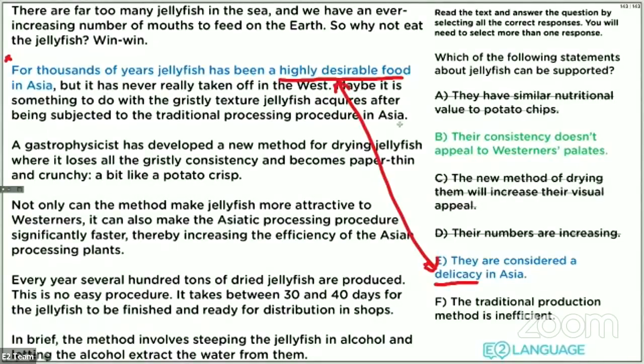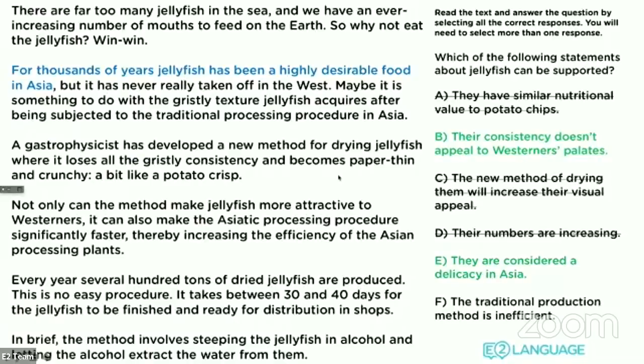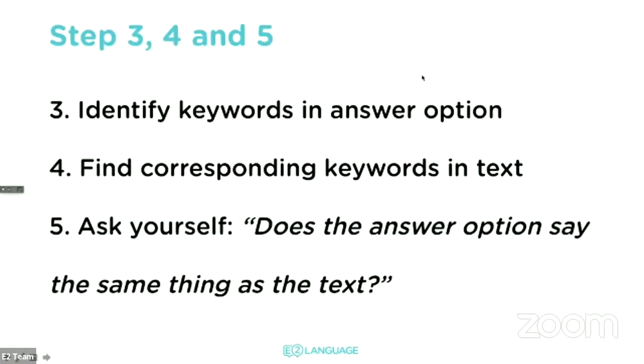So there, jellyfish are considered a delicacy in Asia. Jellyfish has been a highly desirable food in Asia. The verb tense is a bit odd, but yes, they effectively say the same thing. So I'm going to tick that one. So we've got B and E. Cool. Last one. Identify keywords in the answer option. Find the corresponding keywords in the text. Ask yourself, does the answer option say the same thing as the text?